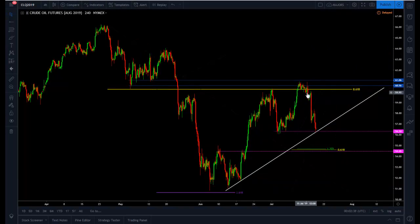And we did, as you can see at the bottom of the chart, July 15th, 2019, we got filled at 59.80 with a stop loss above the highs. And we hit our profit targets at around 57. So big, big win for the team.